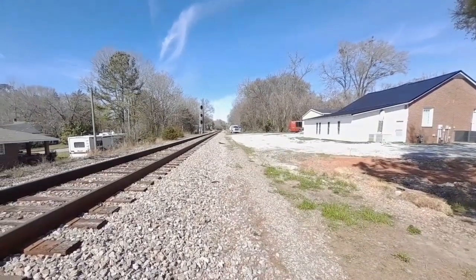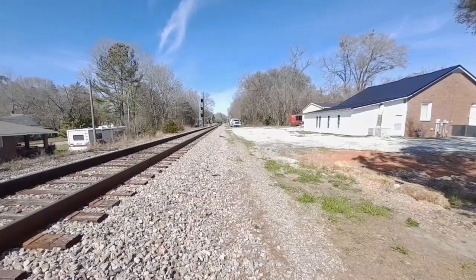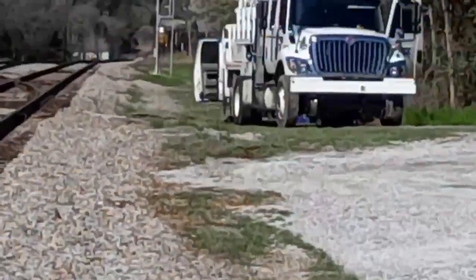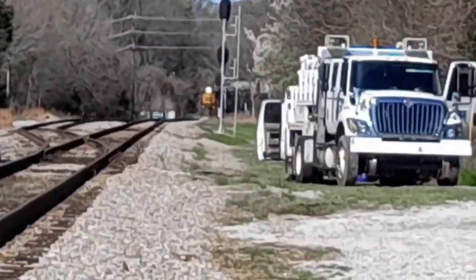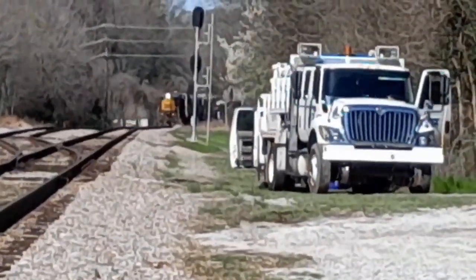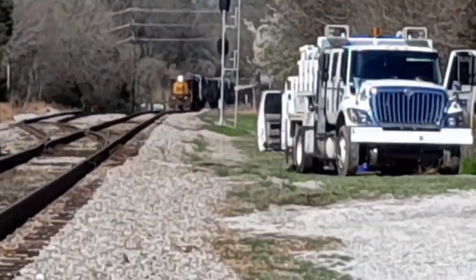Alright, my zoom's not wanting to work. I'm going to pause it when it gets close. I'll get some more video. Alright, he's working his way up here. I can't tell what it is. He doesn't have his ditch lights on. It looks like he's backwards.